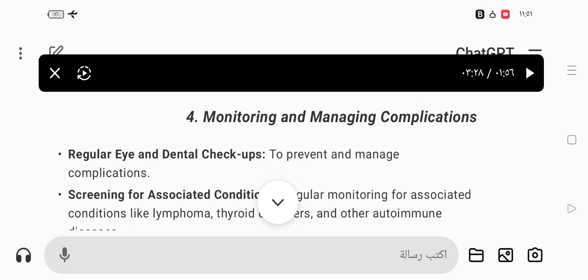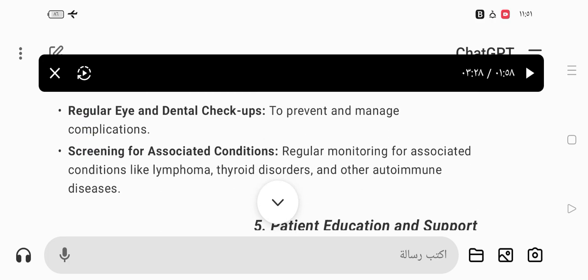4. Monitoring and managing complications. Regular eye and dental checkups to prevent and manage complications. Screening for associated conditions: regular monitoring for associated conditions like lymphoma, thyroid disorders, and other autoimmune diseases.